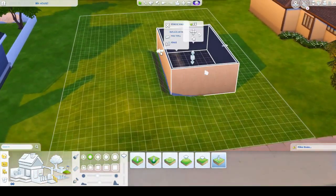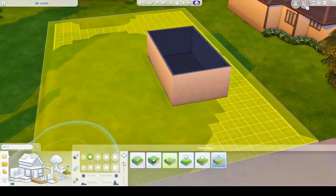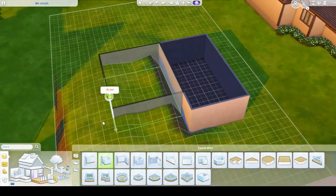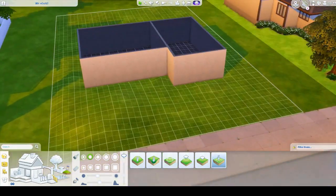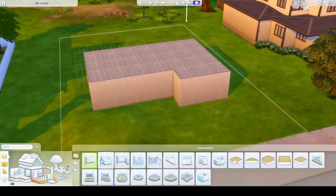Today I'm taking a bit of a break from the A to Z build challenge, and I am building this house that my husband and I just bought. We bought our first house, and we're moving in October 25th, and as soon as I bought it, of course, I was like, wow, now I have to build it in The Sims. That's obviously what I have to do.